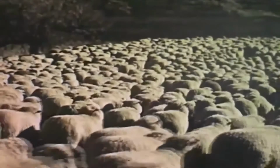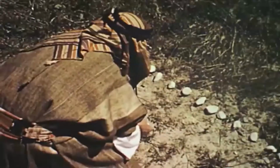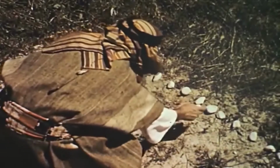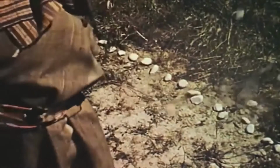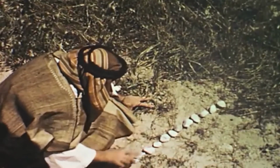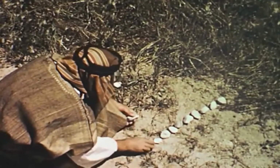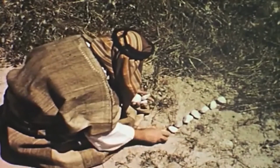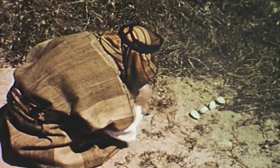But gradually his flock grew larger and larger. And with progress, he began to own so many other things that using one pebble for each object became way too clumsy. Man realized that something quicker and easier is needed to show how many. What do you think man did to solve this problem? Well, he thought and took out a simplified solution.